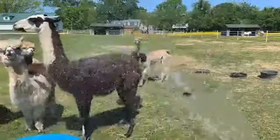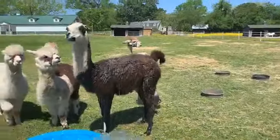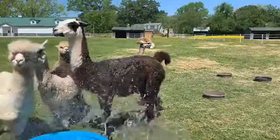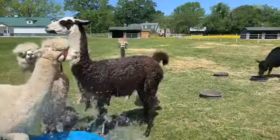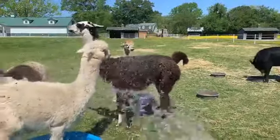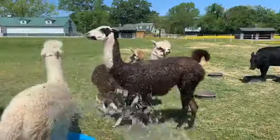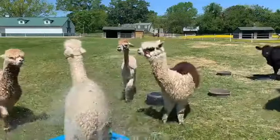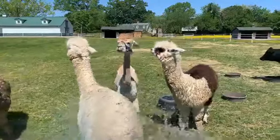An interesting fact also, so when their hair is on their body, it is actually called fibers, and those fibers don't let the water get all the way down into their body. So it's actually kind of waterproof. And then, of course, when it gets sheared or it is off of their body, then it is called the wool. It is a beautiful day out here and they are enjoying the water. Make sure they are all staying hydrated and also nice and cool.